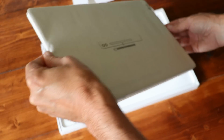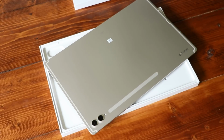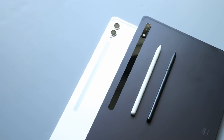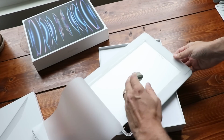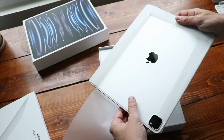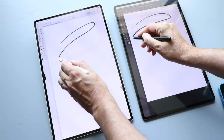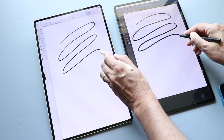Next up, let's talk about the hardware. On the outside of these tablets, you see a lot of things in common. They have these squared off edges. They have this finished brushed aluminum. They even come in different colors. The iPad Pro has one of the best processors that you're gonna find in any iPad. We're talking about the M2 processor. And the Tab S9s have the latest gen Qualcomm Snapdragon 8 Gen 2 processors.